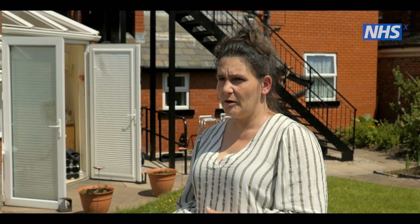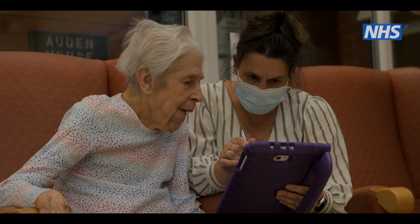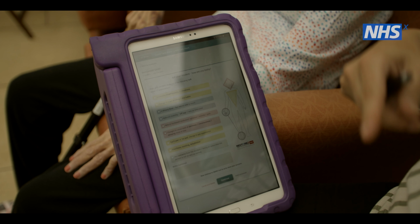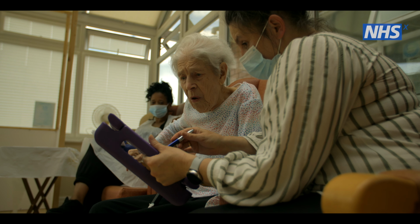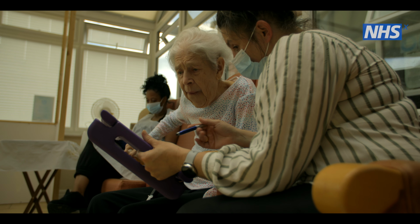It only takes about 5 minutes at the end of the day to fill it in, where it's taking us an hour, sometimes 2 hours on the phone. So if we're with that resident, we would log all the details while we sat next to the resident, and we ask them how they feel and what they would like as well, and then we'd input all that onto the COVID tab.